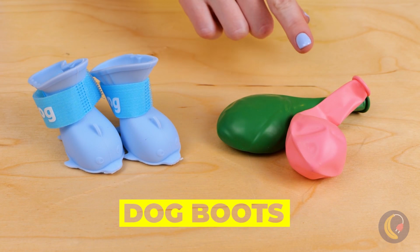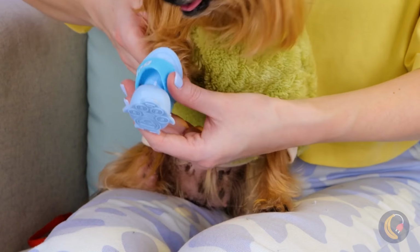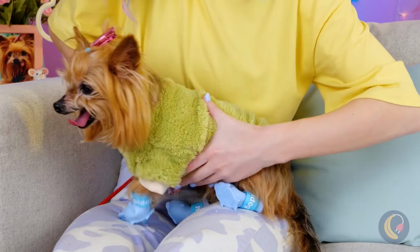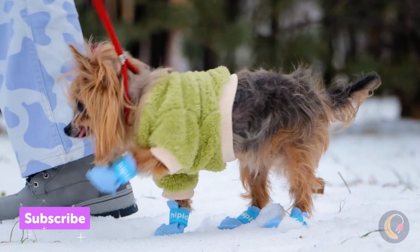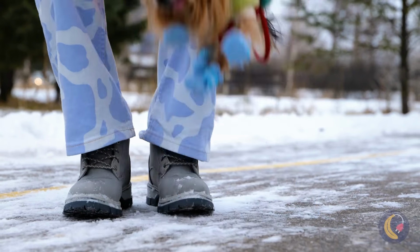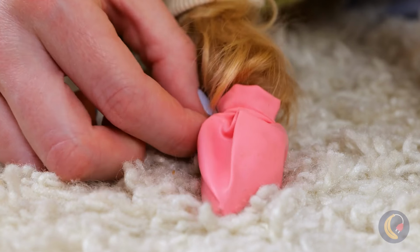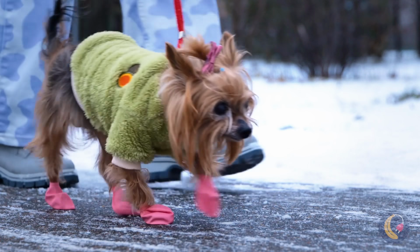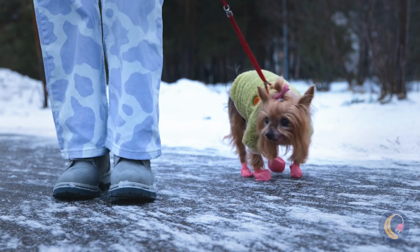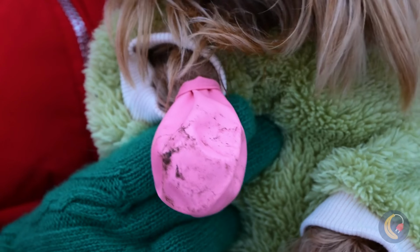Look, there's a pair of little dog boots and balloons. Good. They look like a perfect fit. Perfect for a winter workout. Keeps those little paws mess-free and looks cute while doing it. Let's try the other one. Cut off the rim of a balloon and add it on. And look, after a walk, the balloon shoes are just as durable.